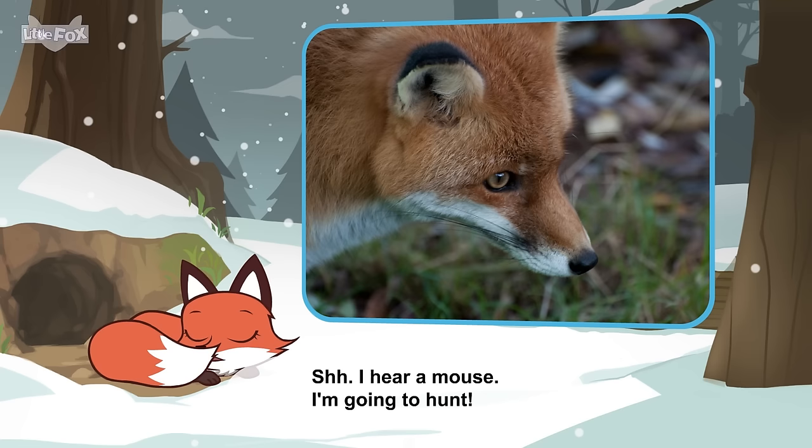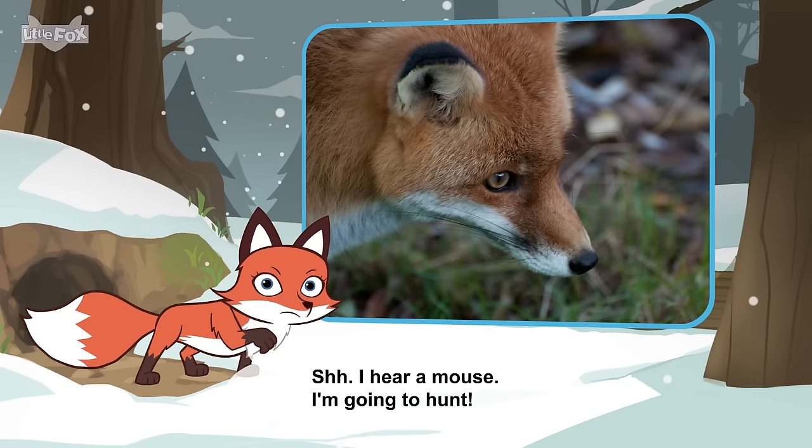Shh! I hear a mouse! I'm going to hunt. So long, Red Fox!